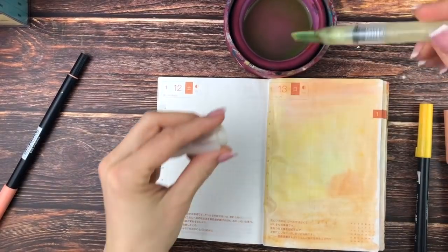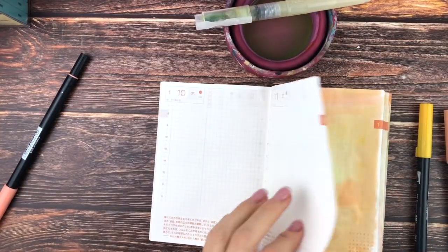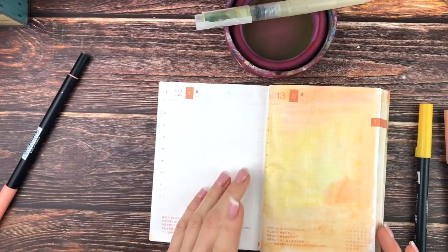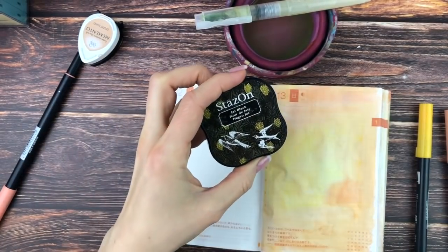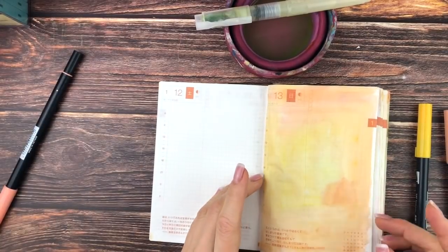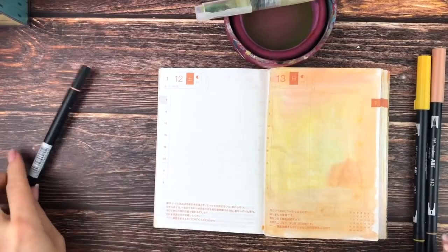Isn't that awesome? I am so in love with this paper. It's so thin, yet there's no bleed through when you write or anything. The only time I've had bleed through is when I stamped something with this Stays On permanent ink. That does go through, but if you use a lighter ink, then you won't have that issue. Yep, so there you go. It's beautiful.